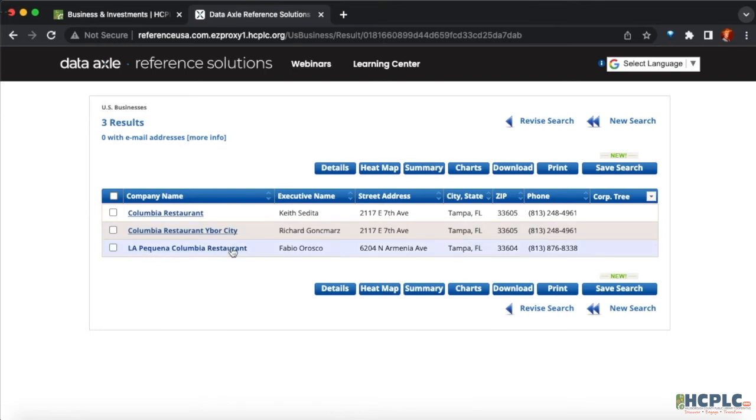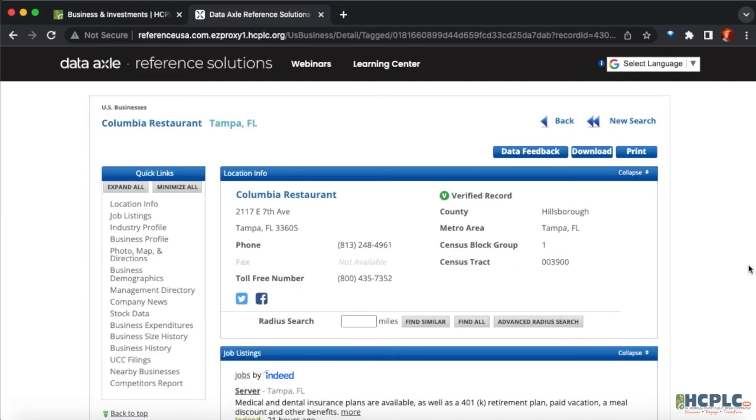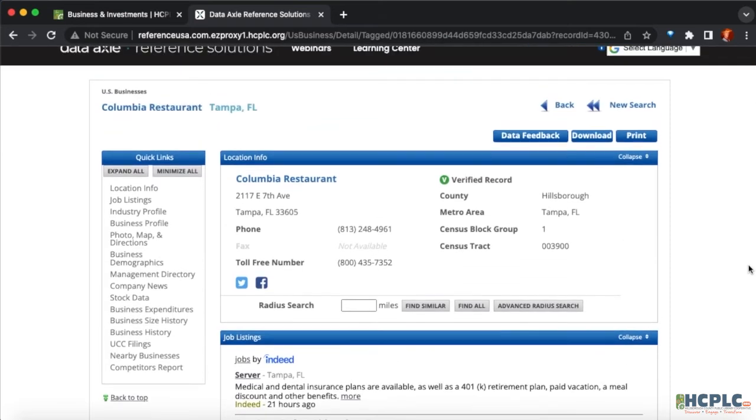We get this list, and we see there's a few iterations of the Columbia Restaurant. I'm going to go ahead and choose the Columbia Restaurant, the parent company. And that brings us to a typical record. We're going to go down and look at this record so we can all get a good sense of what is here. First of all, looking at the top, we see that this is a verified record. That means that this business has been verified by the company, that the information is accurate here, and that we can reasonably rely on it.